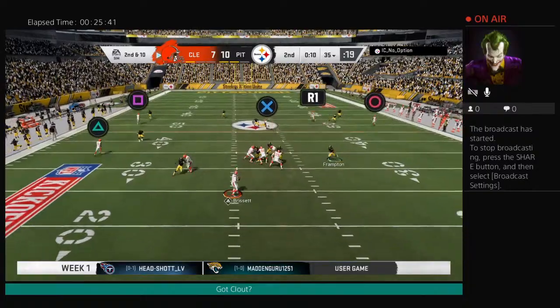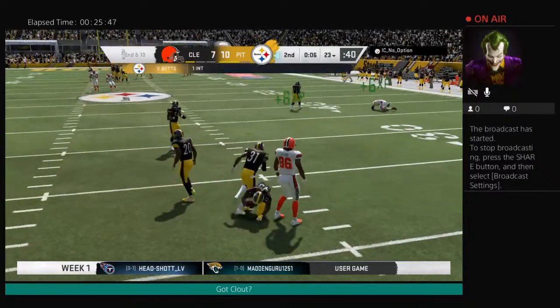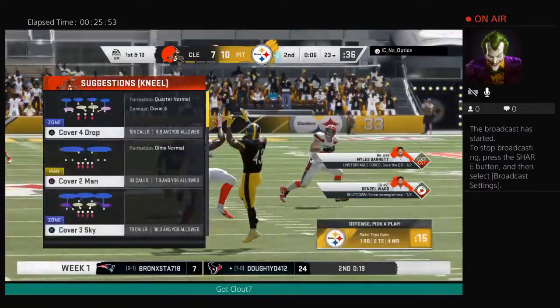Here's Brissett. Looking deep for Adams. Into double coverage, and it's intercepted. Picked off at the 24. And his guys have got it back at the closing stages of the first half.